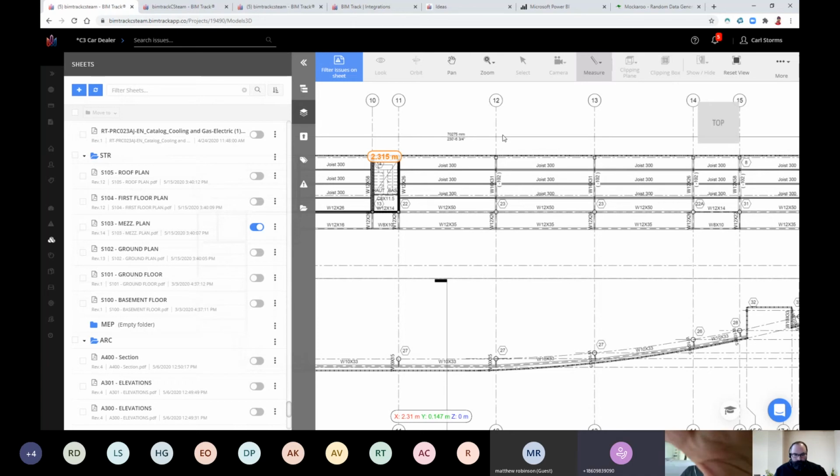Yeah, just sometimes it happens that the coordination model, federated model, has one insertion point, and the architectural file has a different insertion point, and the structural model has yet another one. So the designers may not always work in the same coordinate system between themselves. Yes, and that can cause issues, in which case you would have to have a master model. Whether that's one Revit model where everything's lined up, or a Navisworks model, you would have to find a model where everything's coordinated right, and someone would have to be tasked with making sure it stays on that same coordinate system.